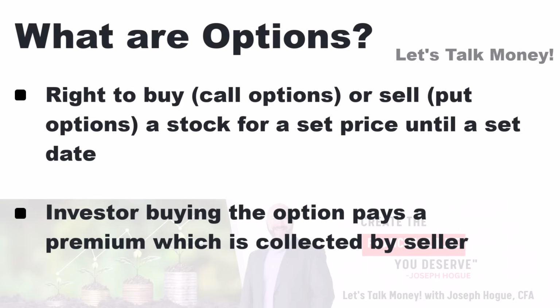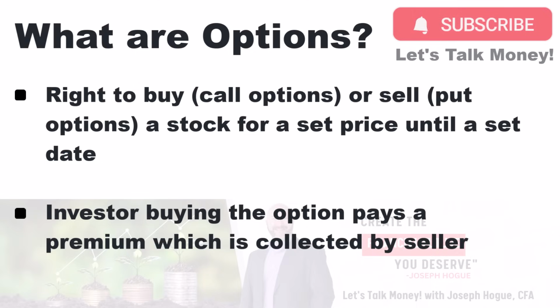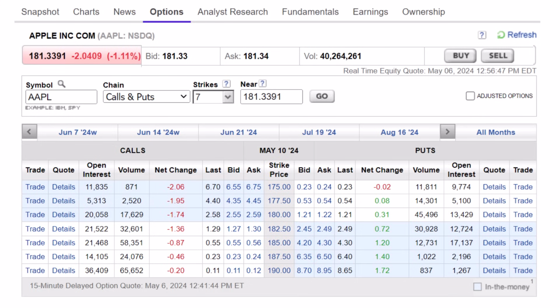Options give you the right to buy or sell a stock for a specified price on a specified date. Buying a call option gives you the right to buy shares of a stock, while put options give you the right to sell that stock. Let's look at an example because it's really not as complicated as it sounds.